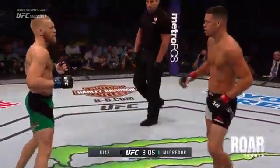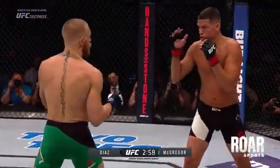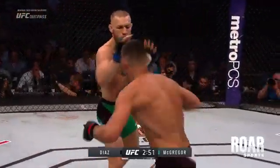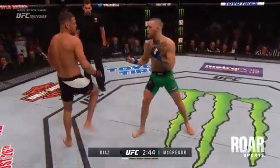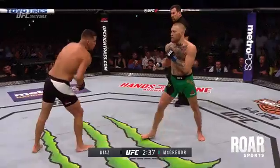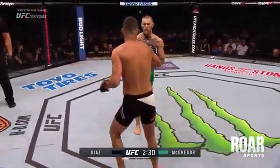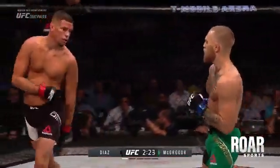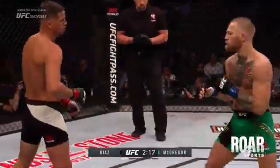Again with that leg kick. Fight going according to plan thus far for McGregor. Two minutes in. First fight was 5.5 months ago, and McGregor had early success. And again with the leg kick. Nate's having a problem with that leg, Mike. He's moving on it funny.